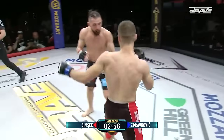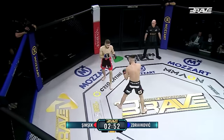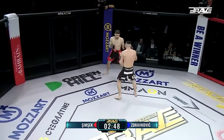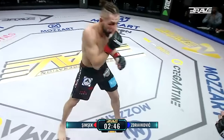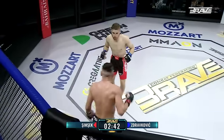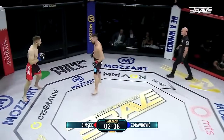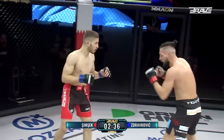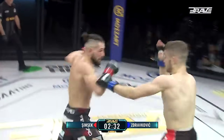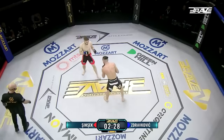As I said, these second tour fighters are absolutely unbelievable. Zdravkovic needs to be careful when he's throwing that jab, not train tracking with it. May have opened up a little bit of a cut on Shimshek. See a little bit of blood just coming down underneath the right eye. That can factor huge in the judges' scorecards when they see damage like that. And blood is a sign of damage. It counts for a lot.